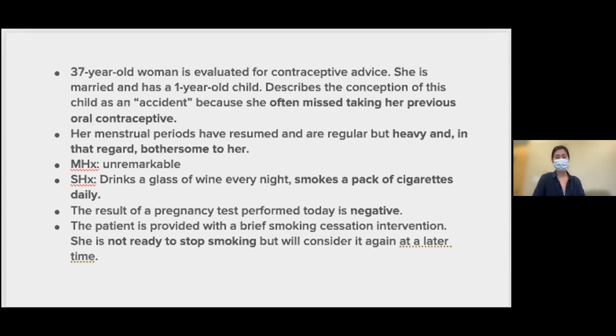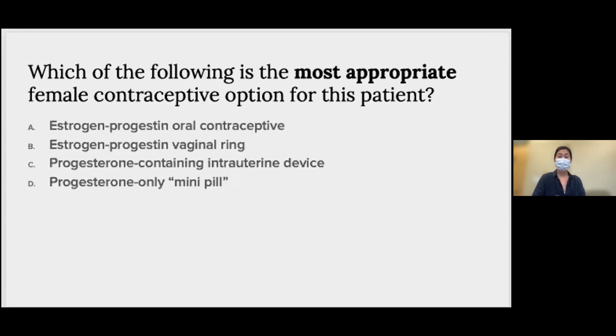She's got an unremarkable medical history. She drinks a glass of wine every night, smokes a pack of cigarettes daily. She's got a negative pregnancy test, and she's not ready to stop smoking, but maybe we'll consider it at a later time. So, which of the following is the most appropriate female contraceptive option for this patient?